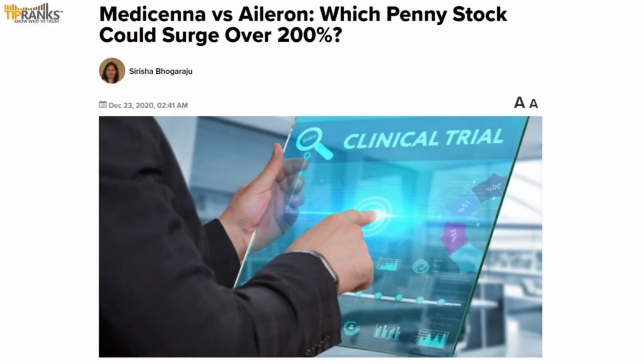All right, guys, welcome back and thank you so much for being here. Like I said, today we are taking a look at a few different penny stocks, starting off with MDNA and ALRN and seeing which of these penny stocks could surge over 200%, and then a third bonus stock that I came across with an even higher upside potential.